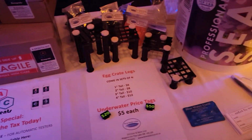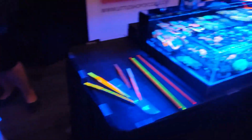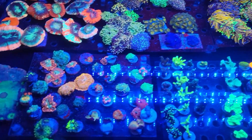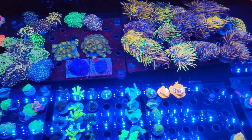Yeah, when I was at Niagara one, they let me do the night before, but I had to just... Little shop of coral. Yeah. Got some beautiful pieces in here.